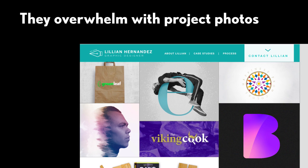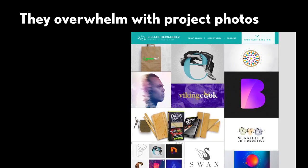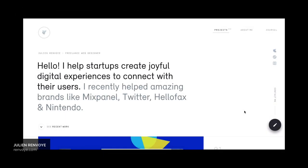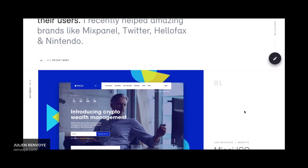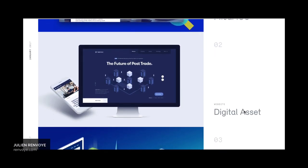Also, they overwhelm me with project photos. Sometimes I arrive on a portfolio and find 10 images on the first screen above the fold. When building a portfolio, it's best to have a storytelling narrative approach, guiding viewers slowly through a well-crafted, curated project images or text. Once again, the theme here is less is more. Try to feature less than 5 images on the first home page or viewable portion of the screen.